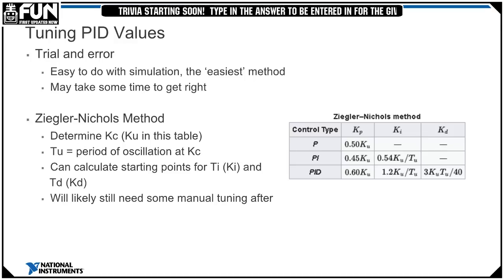Another really common method is known as the Ziegler-Nichols method. And you can see this lovely table that I pulled from Wikipedia on this. Again, PID is not something that's specific to LabVIEW per se. It's something we implement very well. But if you want to know more about it, give it a Google. There's a ton of information out there.